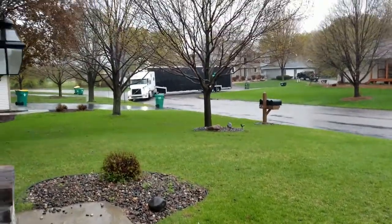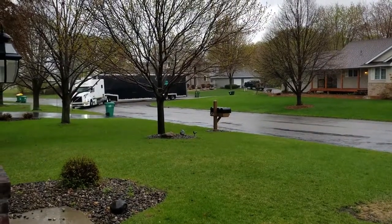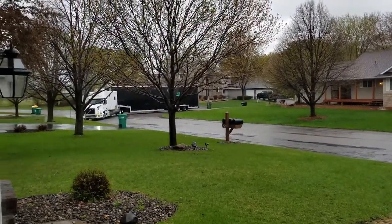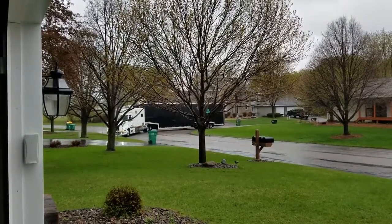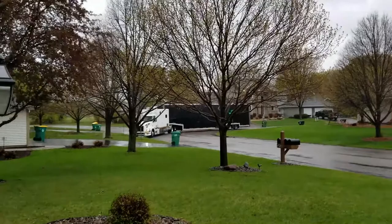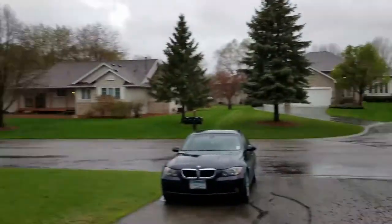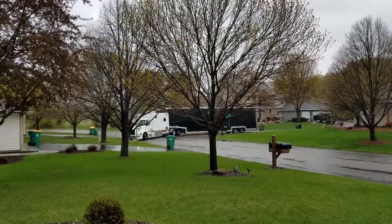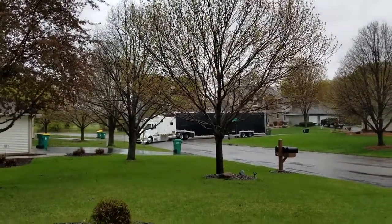Guys, so as you can see, there's the truck. They are coming to get the Z06 right now. I'm going to go ahead and back it out because, boy, he looks like he's having quite the adventure trying to get this thing pulled into my neighborhood here. As you can see, that's a pretty long trailer. So let's get her backed out and let's get this thing loaded up.